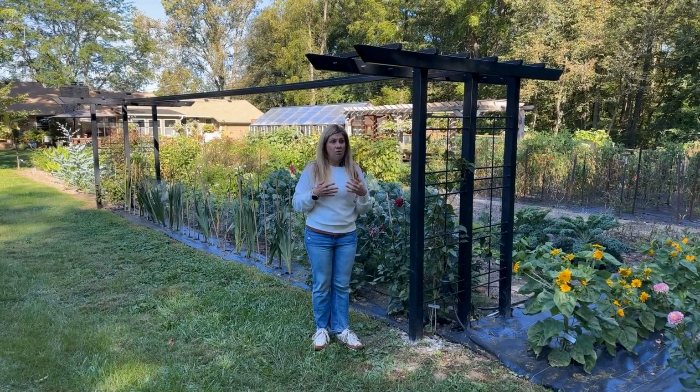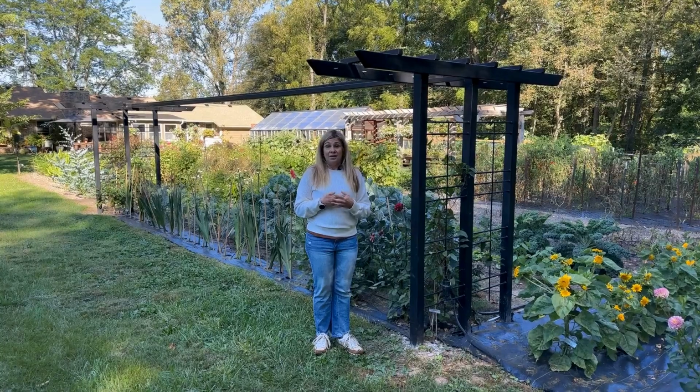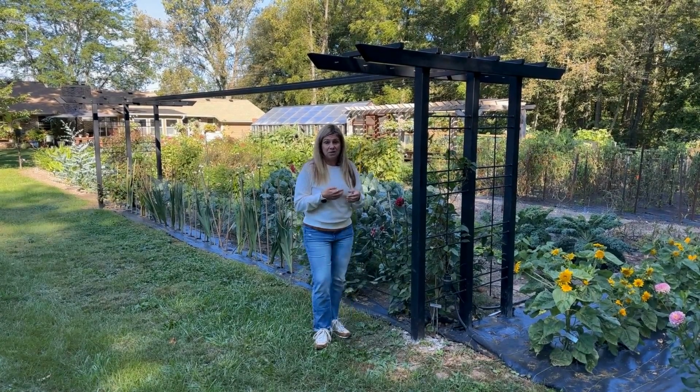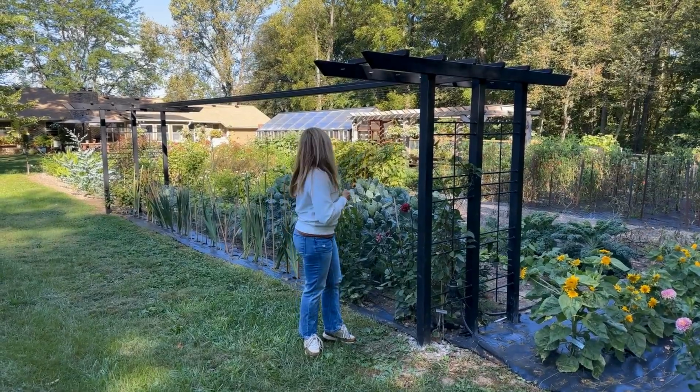And so when I was doing some research, I watched a lot of different videos of different ways to grow them. And again, if you want to grow it over a structure and you don't mind the access being limited, that's your choice. But that is one of the things that went into consideration when I started to design this trellis.